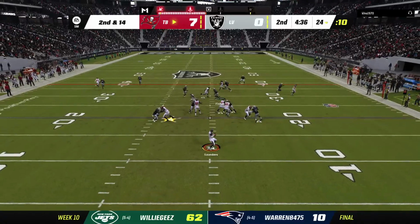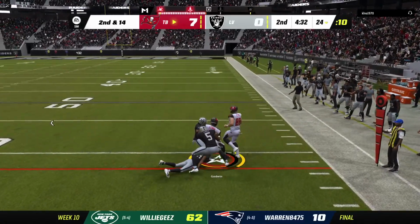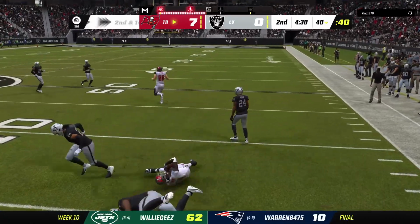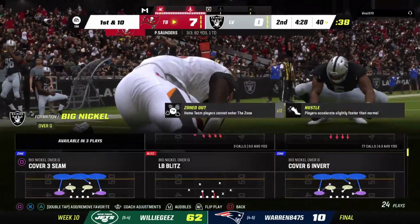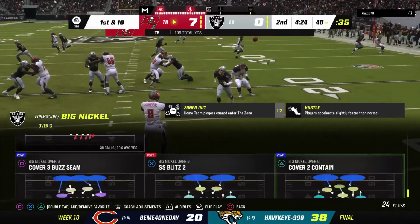Looking to throw on 2nd down. Saunders looking for Godwin, and he's got him, complete. And he takes this up to the 40-yard line before being corralled. He had the touchdown earlier. This one's going to get him a 1st down.